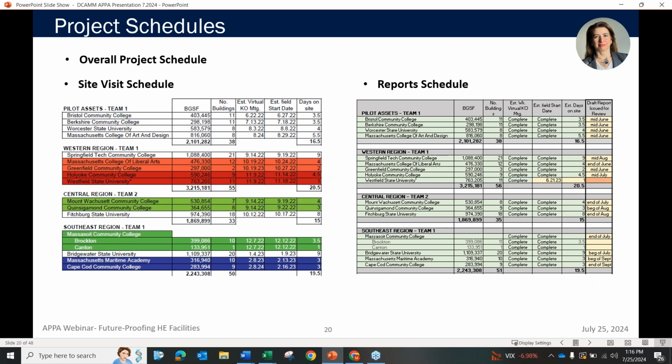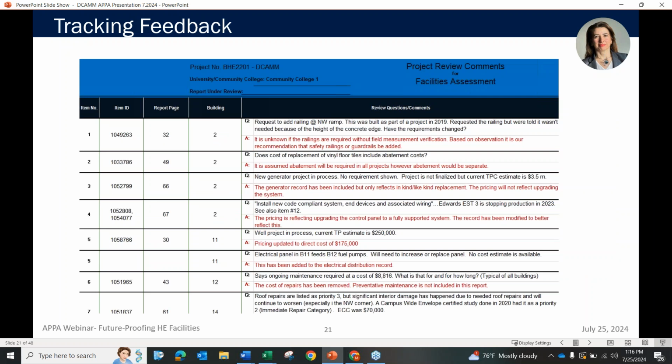With the coordination and the field visits, then we also had to figure out how to report, how to track all of the reports. And so we created a schedule that we not only track the pilot reports, but we track throughout the reports, as far as delivering the reports, getting the feedback, and then reissuing the revised draft and then a final draft. Different institutions had different capacity of reviewing reports and getting back to us with comments. So there was a lot of tracking on that end.